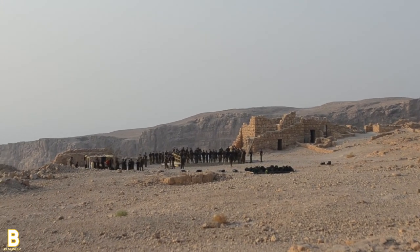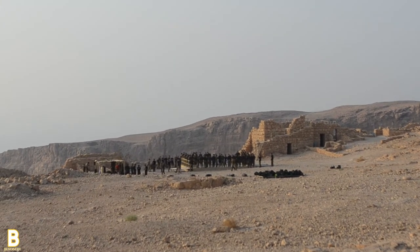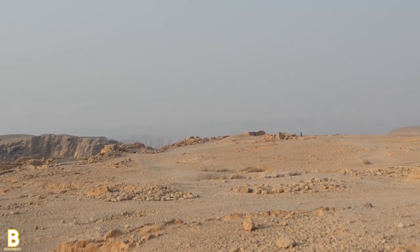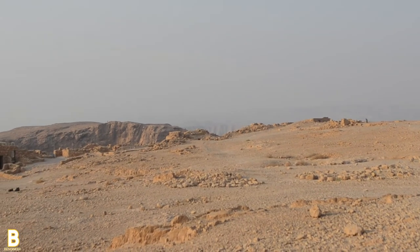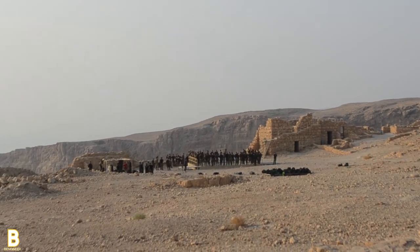Pretty amazing. Be in a place where everybody was killed because they were a Jew, to now a place full of Israeli soldiers defending this land against all of our enemies. Unbelievable.